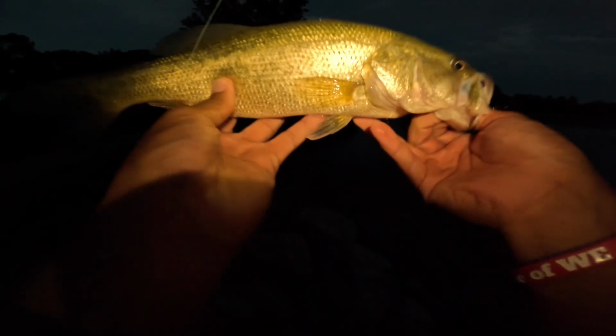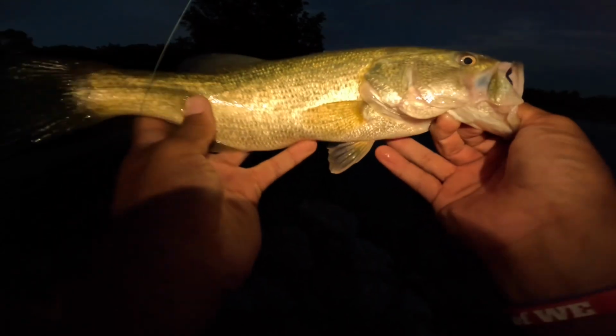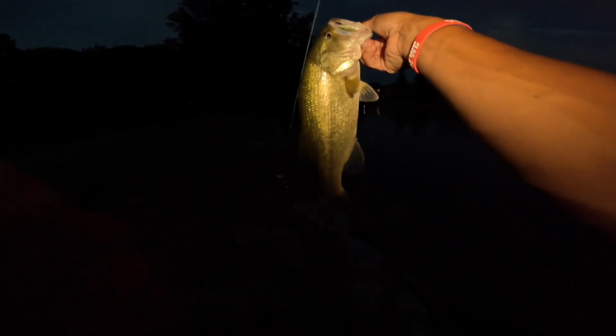Let's see. Here we go. Number 8 on the day. Solid 1.5 pounds again. 8 fish total: 1 type of sunfish, 7 bass. Biggest probably a 2-pounder. Caught all of them on the Yamatanuki and the black finesse worm.